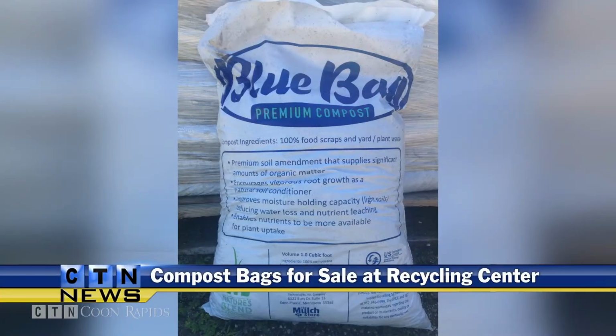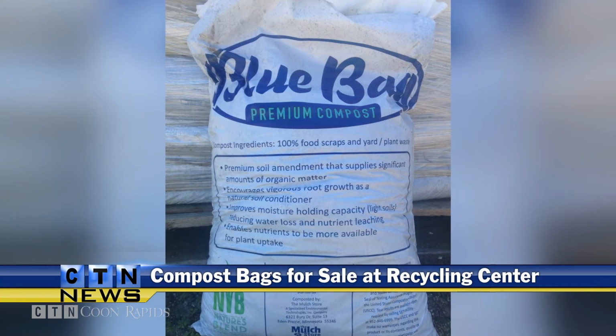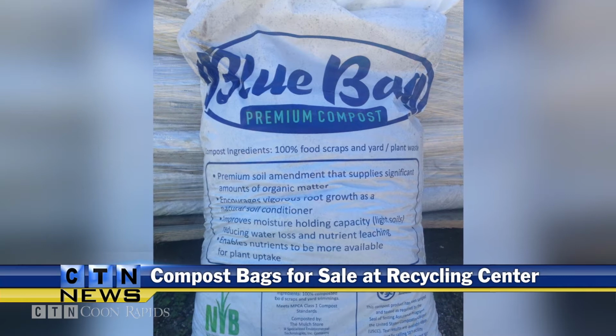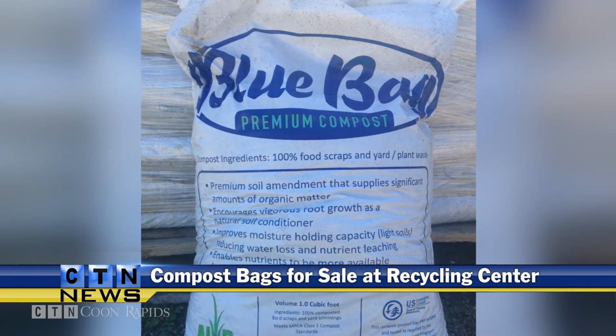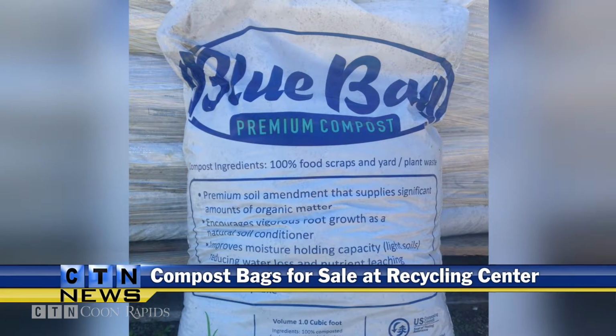Thanks, Joe. If you're in the market for compost, the Coon Rapids Recycling Center has a bargain for you. The Recycling Center is selling bags of compost from its organics program for $1.50 each. The compost is made from food scraps brought into the Recycling Center. The bags are 40 pounds and are available on a first-come, first-served basis. If you're interested, just head to the Recycling Center, pay, and pick up your compost the same day.